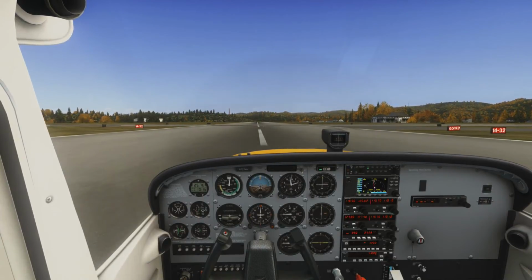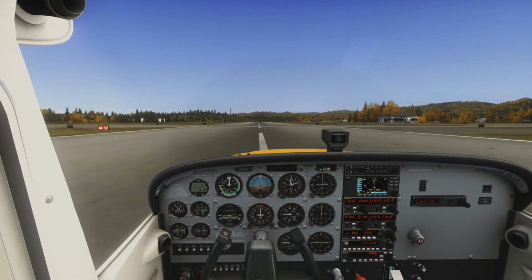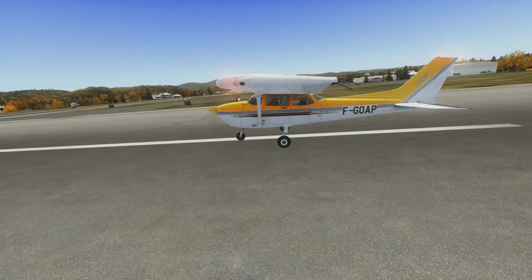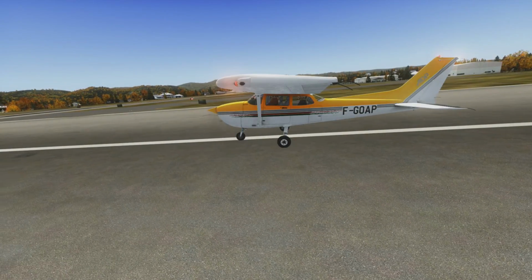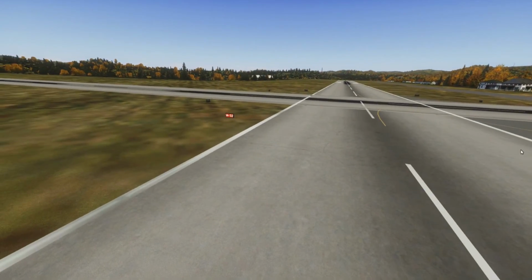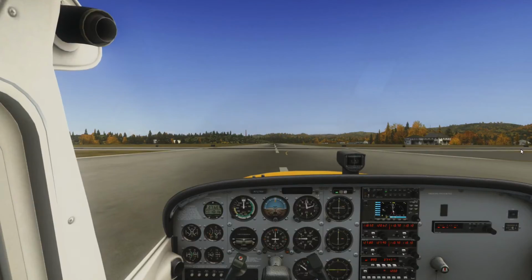Looks like this is a taxiway to our right. Is it not? It's got to be. Let's go out and check where the facilities are. I think those are the facilities. Yeah, over there. We'll go over there, because there's actually 2 areas that they had facilities at. We're going to come over to the right.